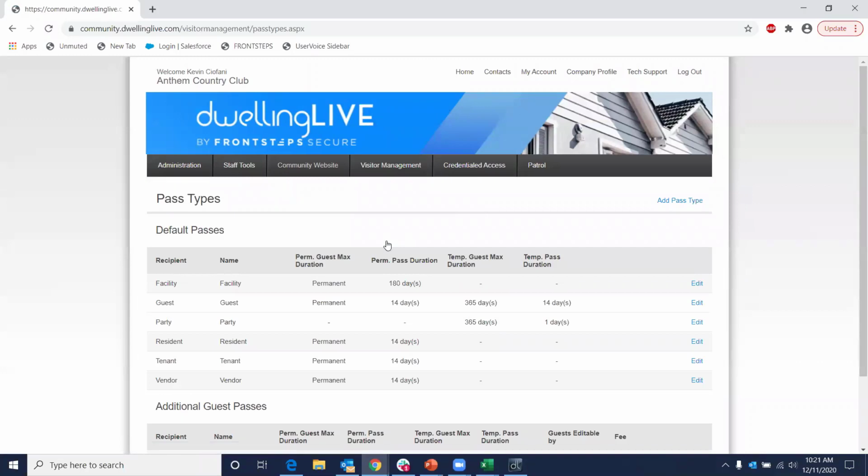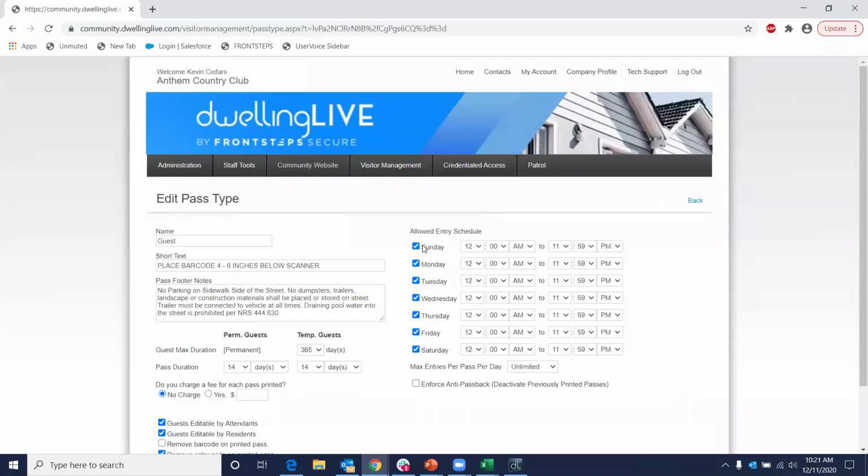Pass types. A community can create as many different pass types as they want for guests. Most communities start with a standard 4, which are basically short-term vendor, long-term vendor, short-term guest, long-term guest. Then when you go into that particular pass type, as an administrator, you can set up the restrictions around that pass. So a vendor pass might only be good Monday through Friday from 9 a.m. to 6 p.m. or whatever those restrictions are. You can control how many entries per day that pass is good for and how many days that pass is good for. So all that is customizable at the administrative level.